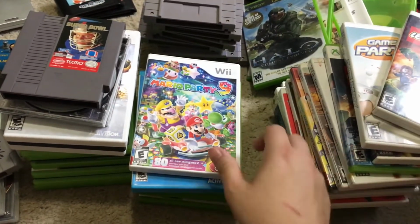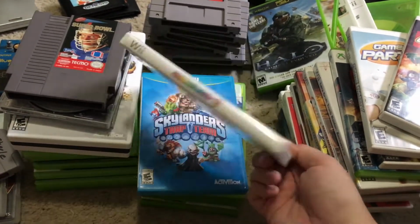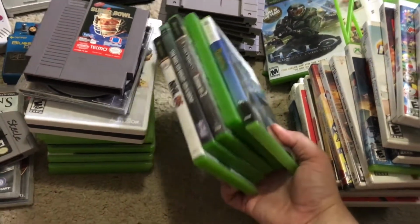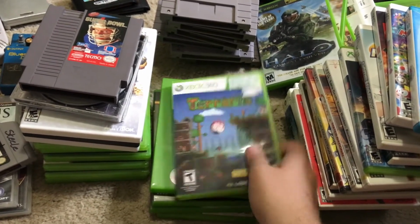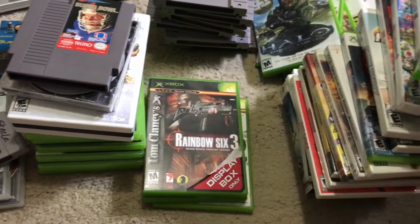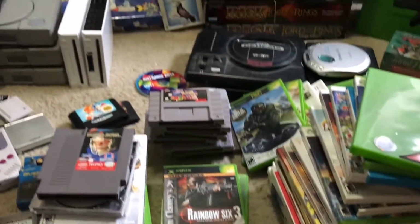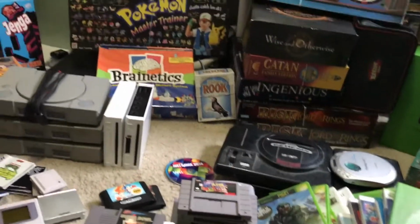Lego Harry Potter Years 5 to 7. Mario Party 9, which is great. I've never had that. I might hold on to it. I might not. We'll see. Skylanders Trap Team. I think this might have also come to 360. Terraria. Gunmetal. Rainbow Six 3. Jedi Knight, Jedi Academy, and NHL 06. And that's everything. Sorry that was a little disorienting, but anyway, yeah, so pretty great.